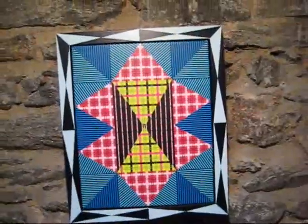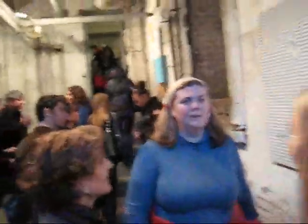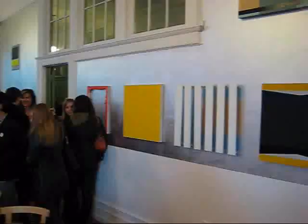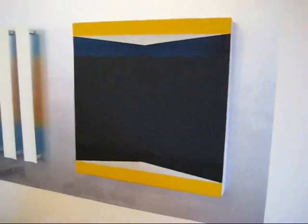I don't know who this is by, but it's pretty punchy. This has also got an interesting painted frame on it. Well, now we're going to go up and see the rest of the show up in the cafe. Well, now we're down here at the cafe at PS1 and we're going to look at some more paintings. This has got to be a Don Voisin. Oh, there's Stephen Hines.